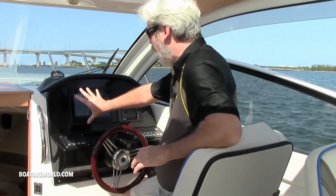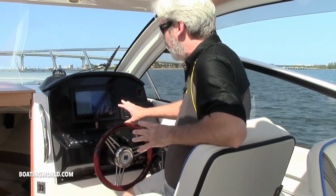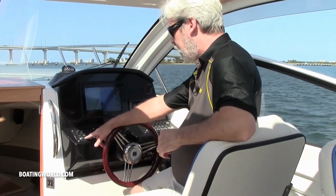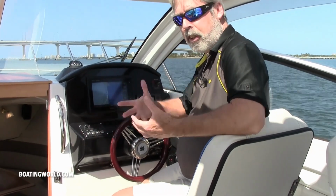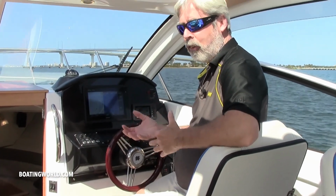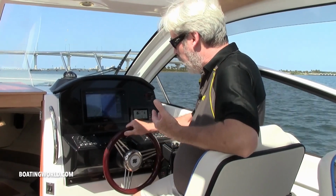That's all standard. Here at the helm, we have a glass cockpit kind of look with the Garmin GPSMAP 7610. You have your Yamaha gauges here. This is actually real carbon fiber, kind of a theme you're going to see in this boat. Most boats you see these days have faux everything, but real carbon fiber, real wood wheel, it's the real deal, I think they call it.